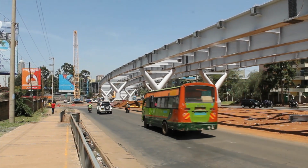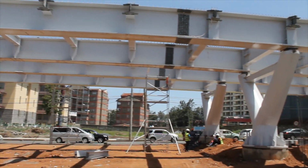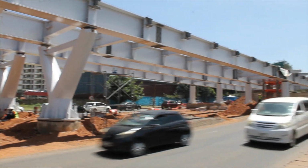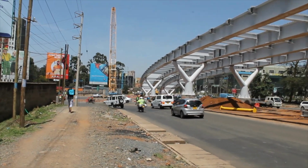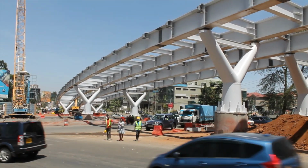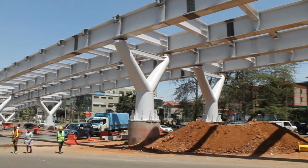Vehicles headed to Raila Odinga Way, formerly known as Mbagathi Way, and those coming from Raila Odinga Way, those headed to South C and Wilson Airport will use the underpass in a move that will help eliminate traffic at this busy intersection.